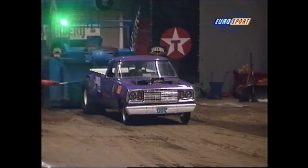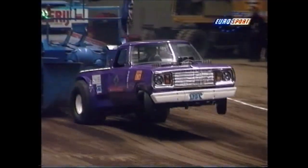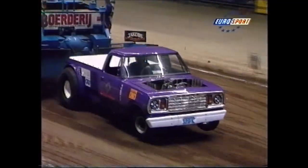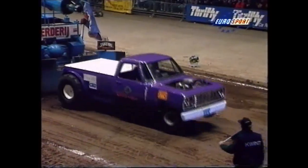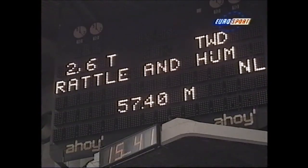Rattle and Hum is the next to pull, run by a student team from 2 colleges. 24-year-old Rennie Monday is behind the wheel. And this is the second car he's built. And pretty solidly by the looks of it. 57.4 meters for Rattle and Hum.